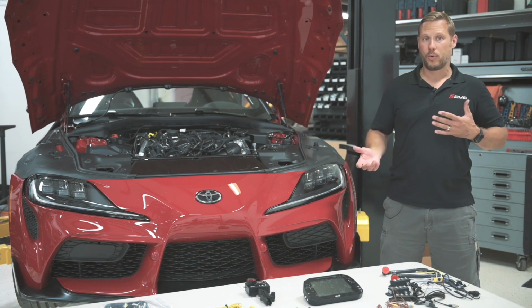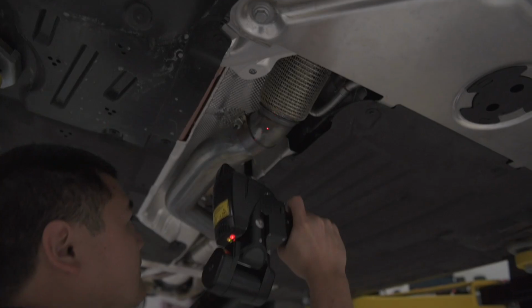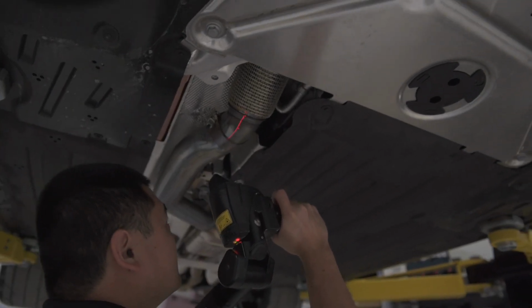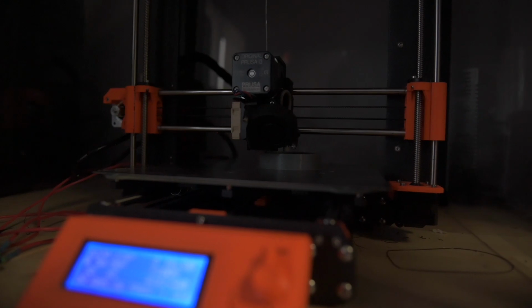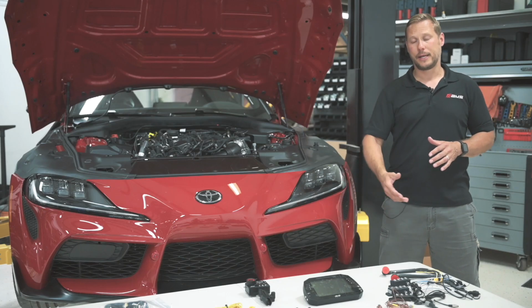Now, a lot of people throw the word R&D around, so we have engineers on staff, we have laser scanner arms, we have rapid prototype printers, we have all the tools necessary to make the best parts for the new Supra. And what we're doing now is we're putting on the AIM data acquisition system.